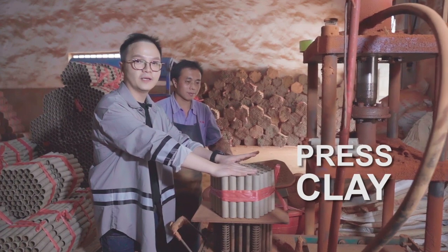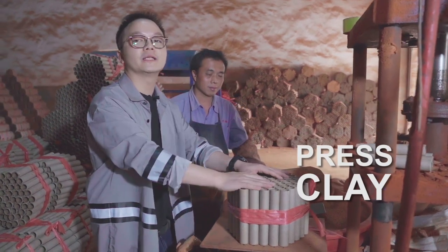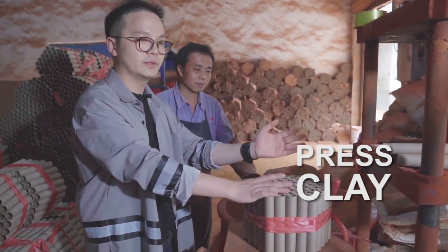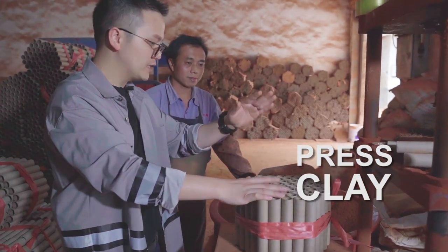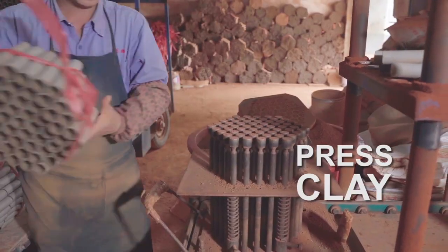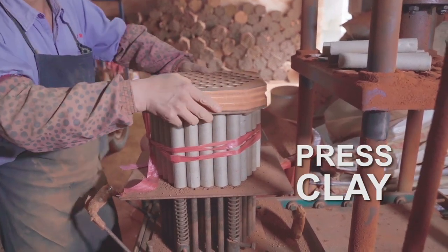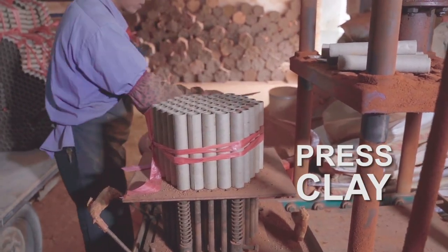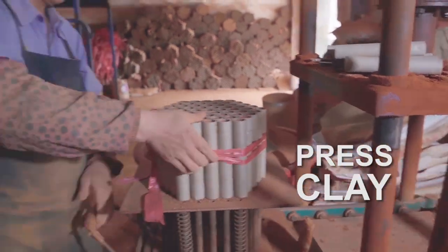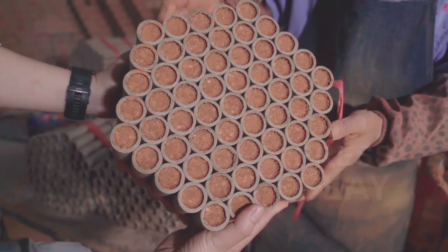Once the tubes are dry enough, the factories do the next step, pressing the clay by machine. In the past 5 or 10 years, people usually did this by hand, but the industry is progressing, and everything is now made by mold. Let's see what he's doing and how fast he can do the pressing, okay? See, 100% good. It's kind of noisy here.